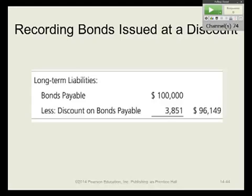I'm sorry, it's 4,500 rather. It's 4,500. So the interest expense is $4,500 plus the $385. So the interest expense for the first period is going to be $4,885. Now, what I want you to be sure to understand is that even though I only need to pay you 4,500, my interest expense is 4,885.